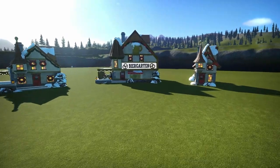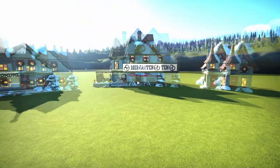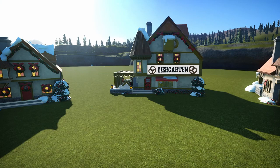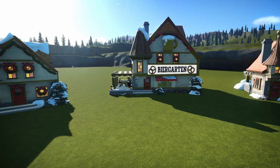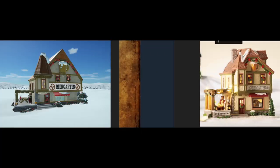And my American friends will probably be going, well, Smiling, you spelled beer garden wrong, and I swear I didn't. Of the pictures that I had Googled, I found one picture, I think it was in Germany, that spelled it like this. So there, nanner. I had taken a picture, and I'll upload it in the video so you guys can see. There was this little ceramic house that looked like this, and I basically recreated it in Planet Coaster.